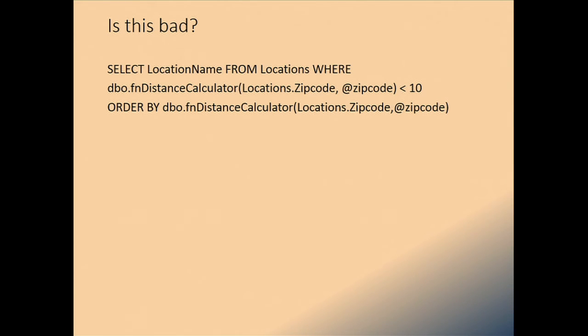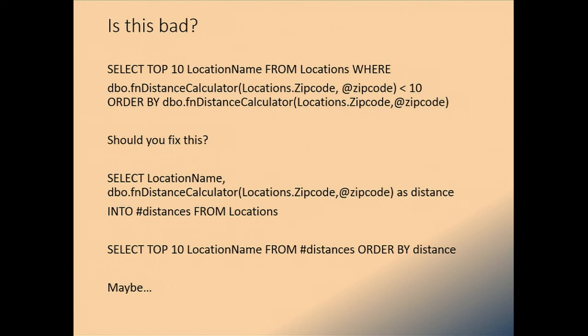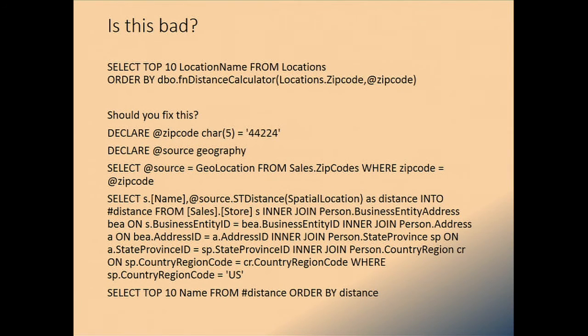So I looked at this and I was like, oh, okay, I've got to refactor this. First thing I wanted to do was drop it into a temporary table, maybe that'll make it better. It didn't really. And then I was like, okay, we're using SQL 2008 now. What if I use a geography data type and do a distance on the spatial locations? That actually did go faster.